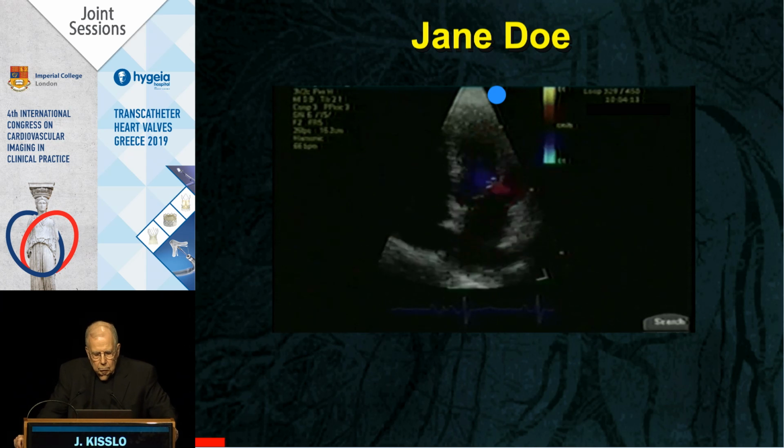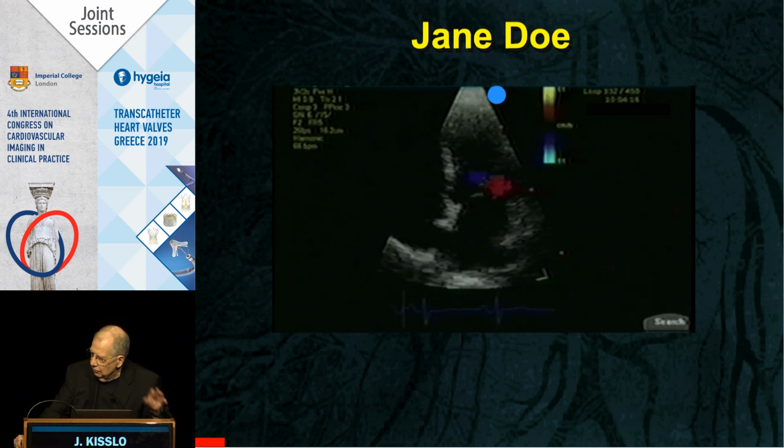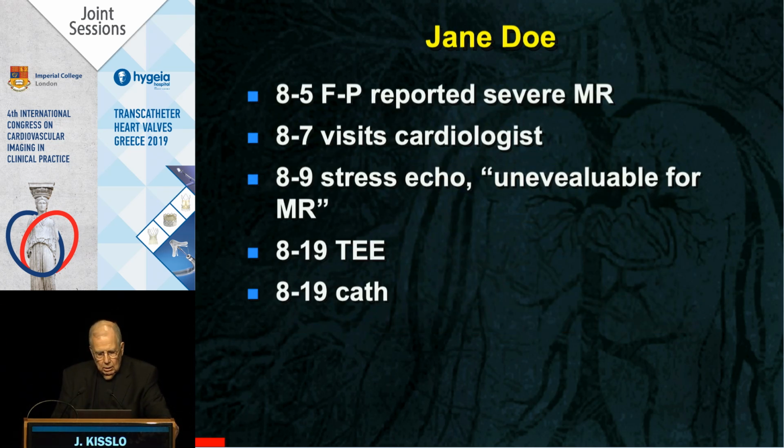She was called moderate MR. Now, if you look at the controls, Nyquist was shifted. Lots of things were changed to make the MR look bigger. In 2 months, the report came out. She visits a cardiologist 2 days afterwards. 2 days after that, she gets a stress echo. And then in 10 days, she gets a transesophageal echo, and she gets a cardiac catheterization.